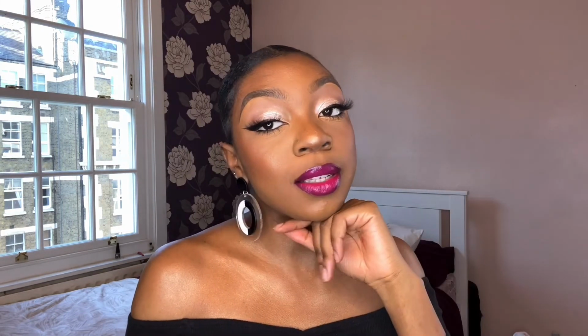I love it. Why have I been wearing nudes all along when I have these beautiful shades in my collection? I need to shake myself and grab myself and tell myself to start wearing color more, because color is bringing my features together. So yeah, this is what this shade looks like on me.